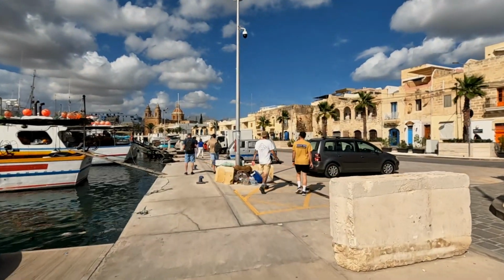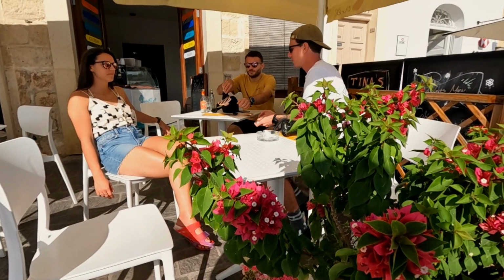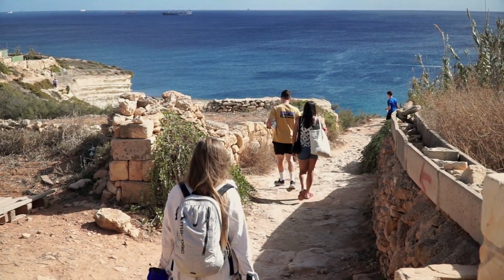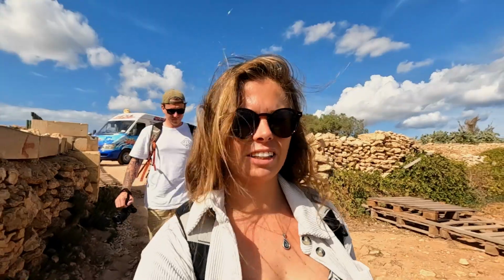Anyway, after a bit more wandering and a coffee stop, we were ready to jump back in the car and head further round the coast to our next stop. Next stop on the list is St. Peter's Pools. I think in the summer this will be a super popular spot, but because we're here in late October, it's not too busy. Or maybe it is.